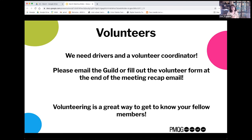We also really need a volunteer coordinator. As you might have seen in our emails, we have a button at the bottom where you can fill out a little survey if you're interested in volunteering. As the volunteer coordinator, you would be in charge of contacting the people that fill out that form, seeing what they are interested in doing, and helping them find the job that goes along with that. So if you are interested in volunteering, please, please, please email the guild or fill out that little survey at the end of the emails.